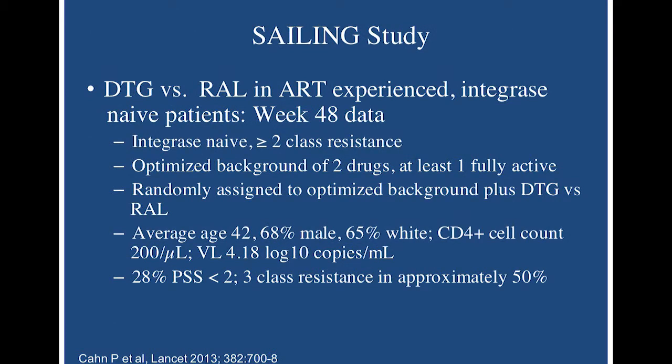So I think that you probably have all heard about this study, but I'm just going to review it. This is dolutegravir versus raltegravir in treatment-experienced patients who don't have a history of integrase exposure. So this is looking at adding an integrase inhibitor in a failing regimen in patients that have never received an integrase before. This was integrase-naive, raltegravir versus dolutegravir, week 48 data.